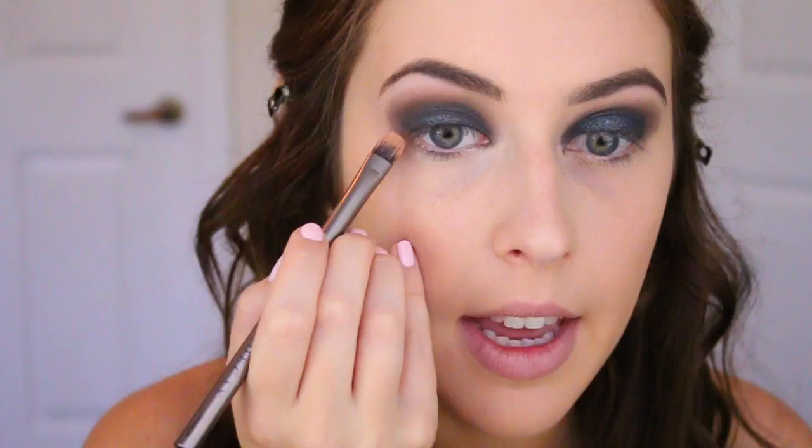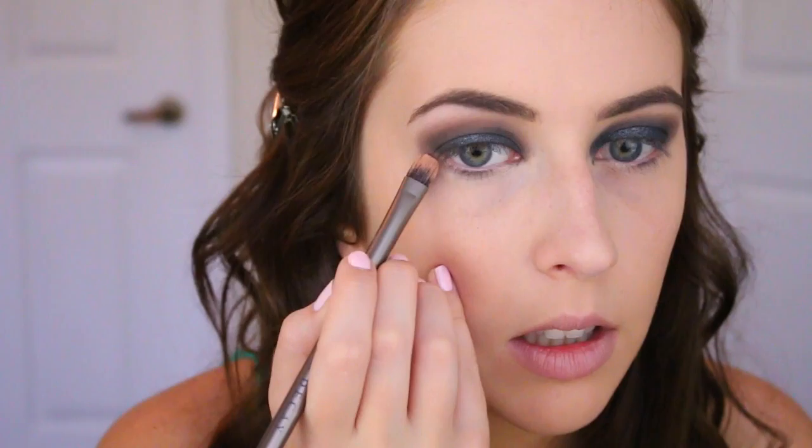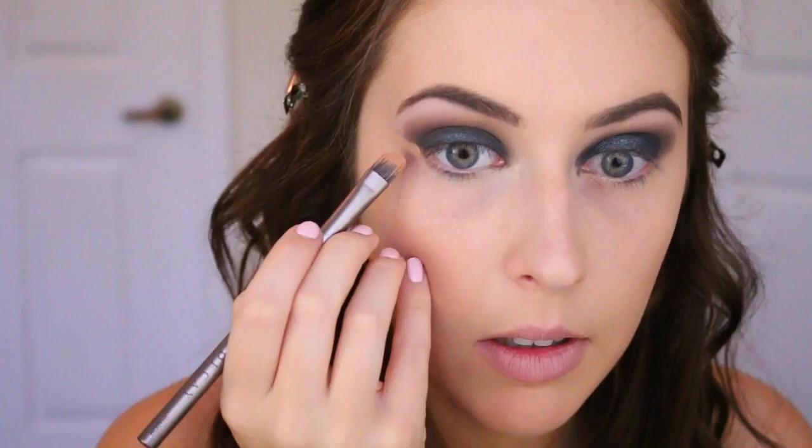So for this, I have some concealer on my flat eyeshadow brush, and then I'm just going to go from my lower lash line and draw it straight out, kind of towards the bottom of my lash or my eyebrow.